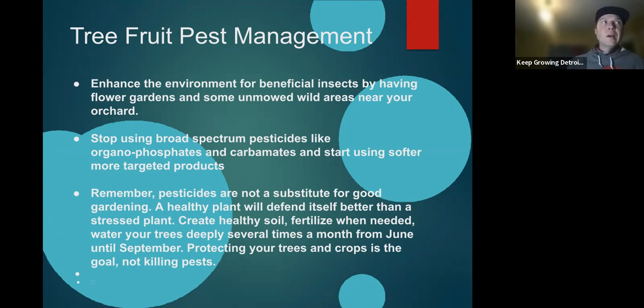One way of thinking about it is, if you're creating a garden, you're trying to create a garden that has lots of different types of beneficial insects. Creating an inviting environment for a diversity of animals and insects means that one particular insect or pest will not dominate. And just a reminder that pesticides are not a substitute for good gardening practices.